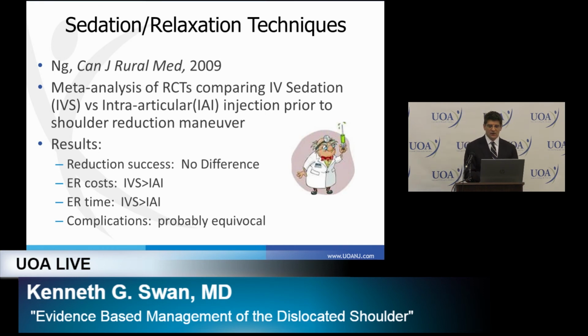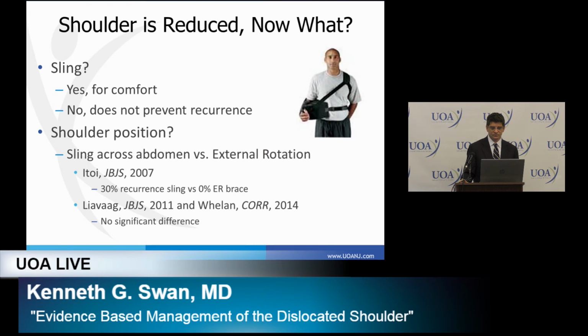So I mentioned sedation and medications. Here's a study comparing IV sedation versus intra-articular injections. In the hospital setting, this is typically what we do, but again, as a trainer on the field or in an austere environment, you won't have these available, and as the other studies showed, you don't need these. However, if you are going to utilize medications, this study showed that IV sedation is no better than intra-articular injection, and it is more expensive and takes more time. So intra-articular injection is better than IV sedation.